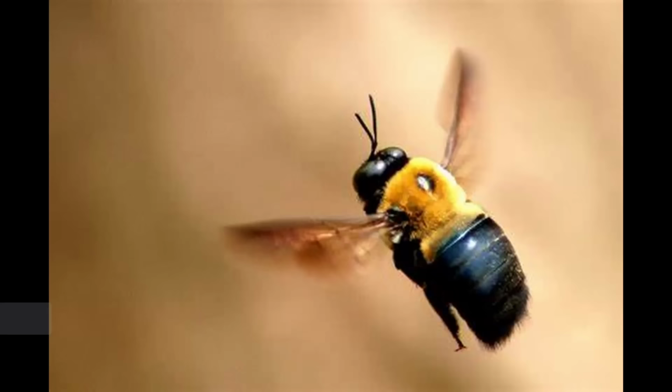Carpenter bees can be both a nuisance and beneficial. They can chew perfectly round 3/8 inch holes in any untreated wood product, and unfortunately they can cause damage, but they also pollinate many flowers. And the males don't sting, but the females can, so it's best to leave them alone.